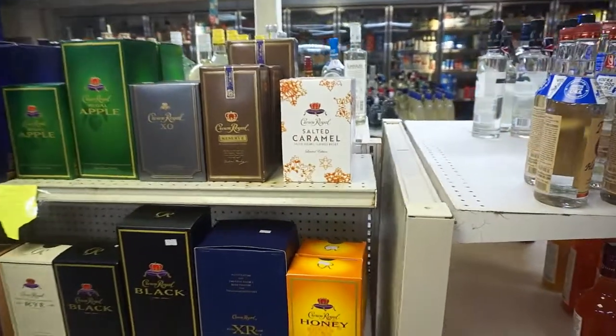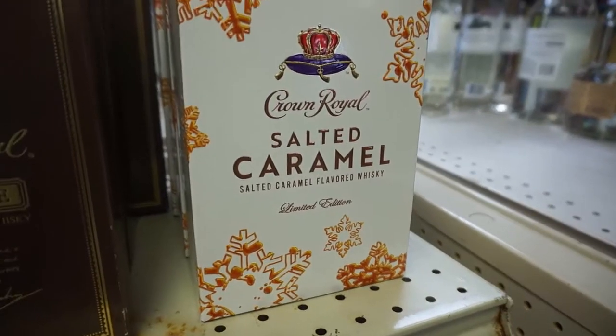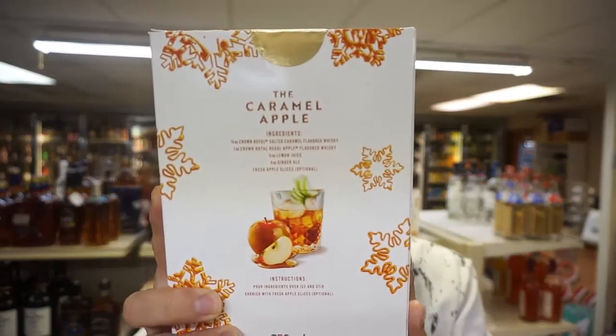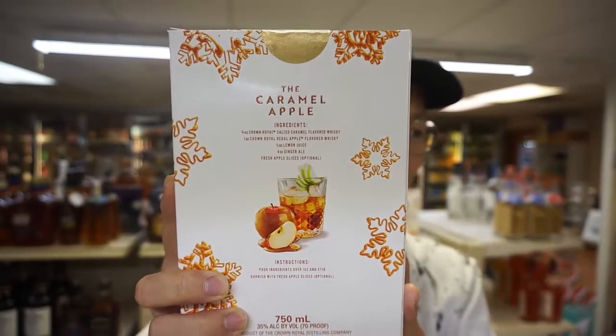And speaking of drinking liquor to stay warmer, the salted caramel is back in stock. This stuff was released last year. For the longest time, it was one of the hardest whiskeys to keep on the shelf because it was a limited edition item. Ever since a couple years ago, Crown has been breaking into the flavored whiskey market, starting with their apple, vanilla, honey, and this salted caramel. So if you haven't picked up a bottle of this stuff, I recommend you try it. The back of the box also has an excellent selection of recipes to make this into a caramel apple. What you got to do is mix it with some Crown apple, a little bit of ginger ale, some of this salted caramel, and optional apple slices that you cut up, and it'll make a good caramel apple drink.